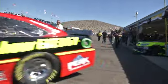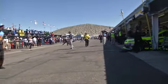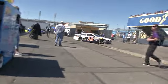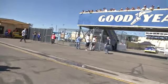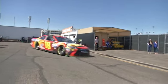Clint Bowyer rolling out. And then the back half of the field will roll out right here. We'll let you watch them roll by. They're about to kick off this practice here at Phoenix International Raceway. The Camping World 500.